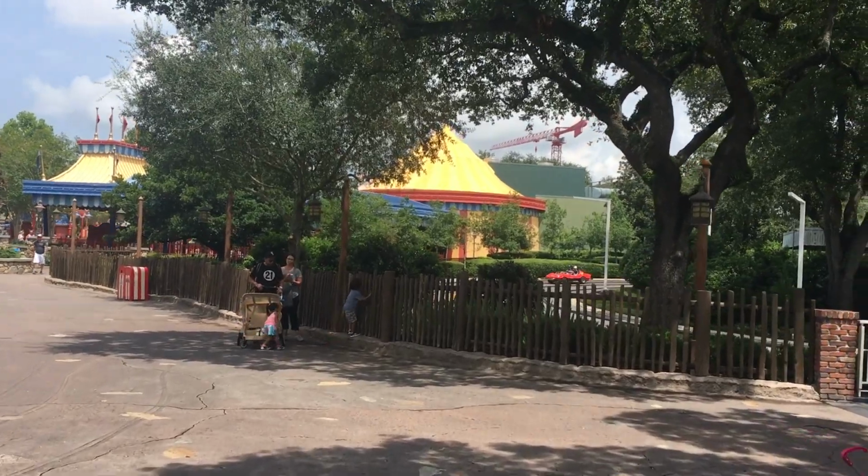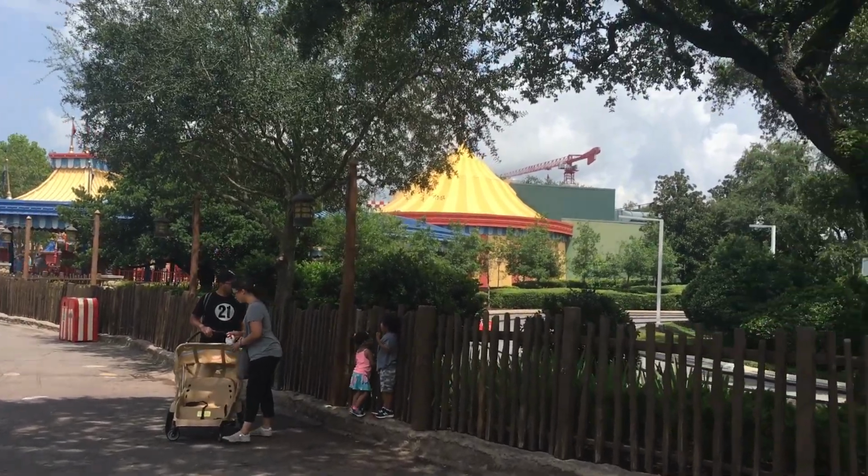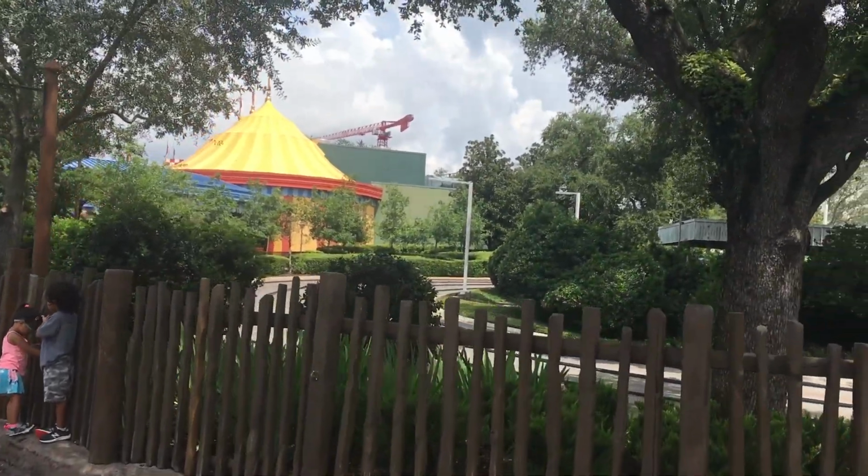Woo! I don't remember it being this difficult when I did this at Epcot. Just walking around with my phone in my hand. I would have thought that would have been a little more shaky.